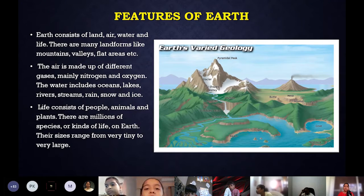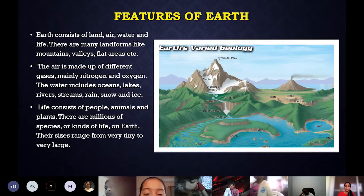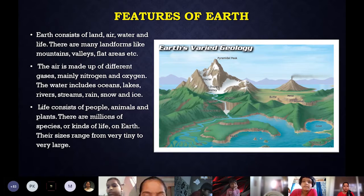So Earth consists of land, air, water and life. There are many landforms like the mountains, valleys, plains, plateaus, islands, many. And the air is made up of different gases. The layer of air that surrounds the Earth is called the atmosphere. And this atmosphere is a mixture of many gases, mainly nitrogen and oxygen. The water includes the oceans, lakes, rivers, streams, rain, snow, and ice, right? Water exists in different forms, and we have different sources of water on Earth.